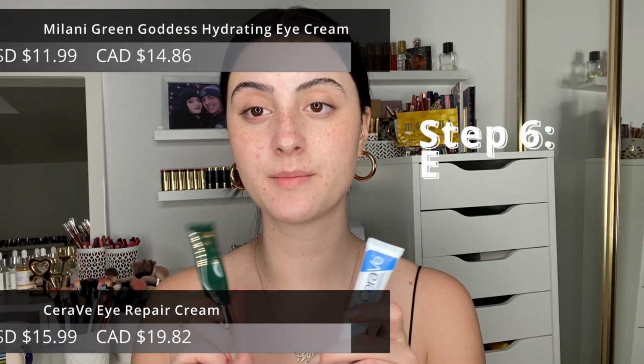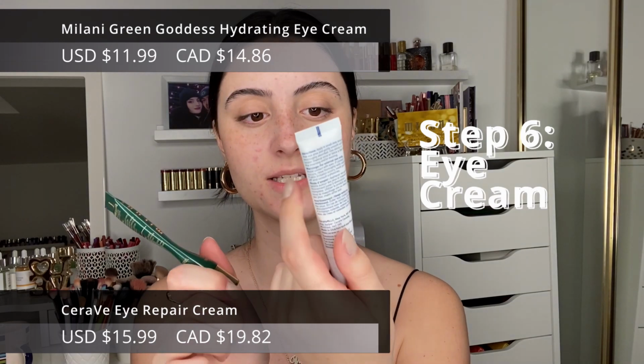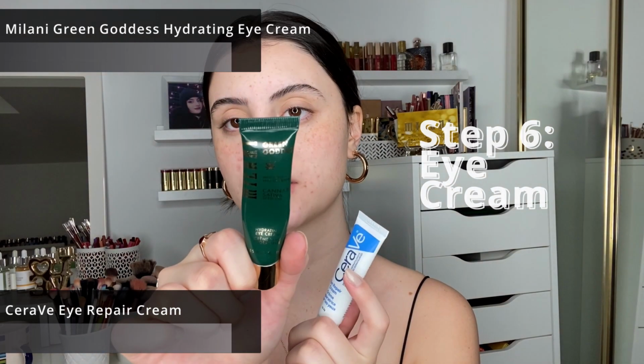Next is eye cream. These are 2 of my favorites, the CeraVe Eye Repair Cream as well as the Milani Green Goddess Cannabis Sativa Seed Oil Eye Cream. I'm gonna use this one today. I just really like it for the mornings. I feel like it really depuffs my eyes. Some days I will use like a jade roller or something if my eyes are really puffy that day, but I don't use it every day.